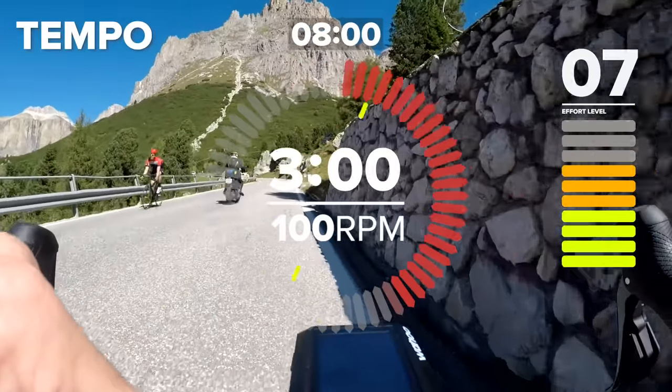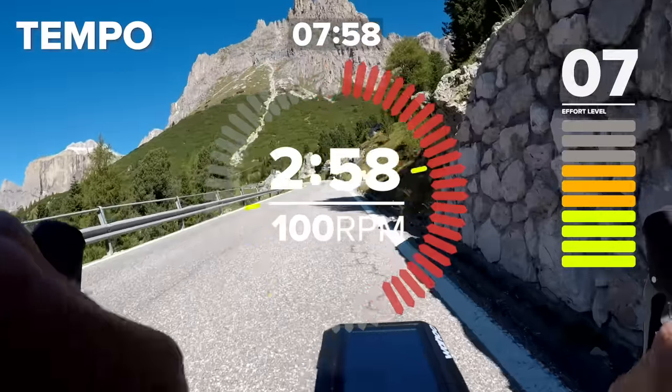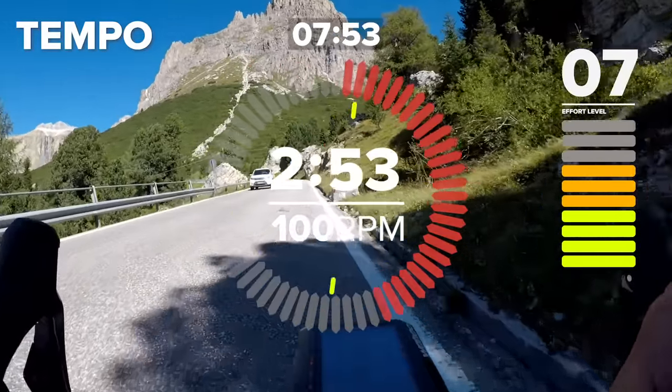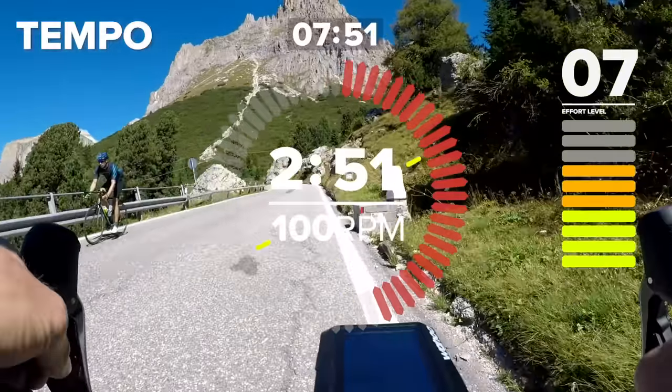Look at the view though, James. Beautiful. That's what it's all about, isn't it? You suffer on the trainer so that when you're outside, yeah, it makes it worth it, doesn't it? You can soar up those climbs.